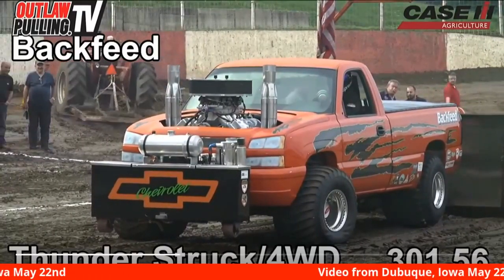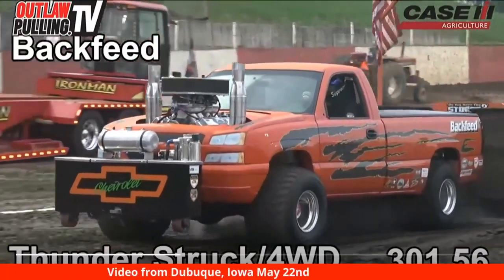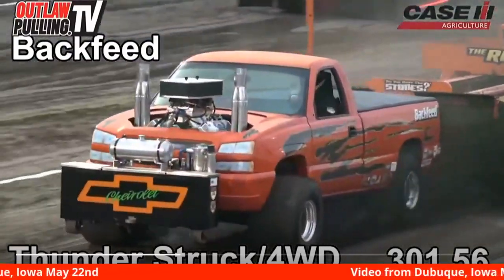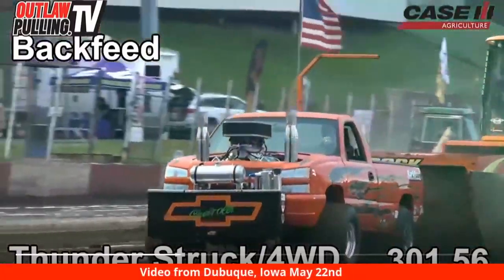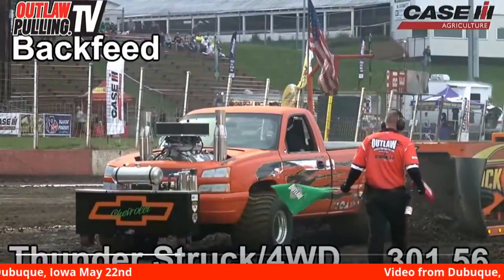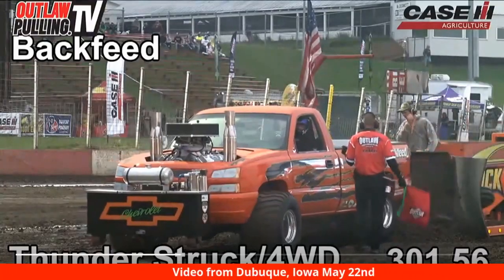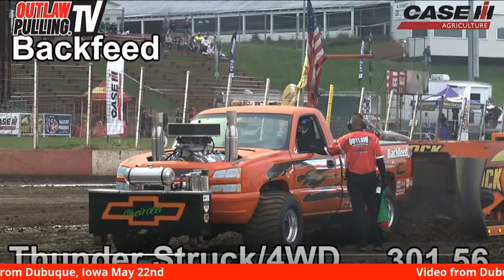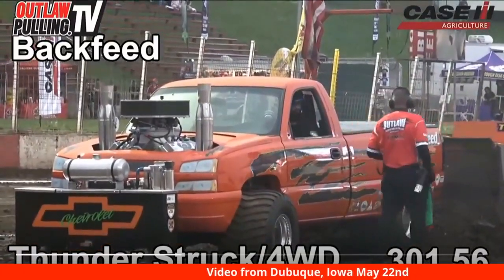Seth Davis. A lot of backpedaling. He was trying to get a hold of the track. Did not like the way it felt. Maybe too many RPMs from the motor. You heard him back off the throttle and jump back in it. He was trying to get the tires to slow down just enough to hook up. Never seemed to get a hold of it out here tonight.